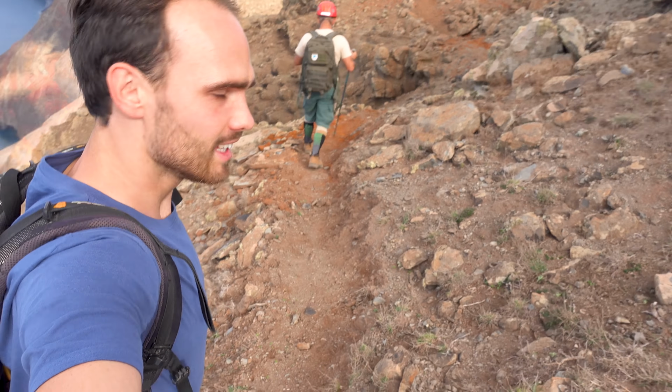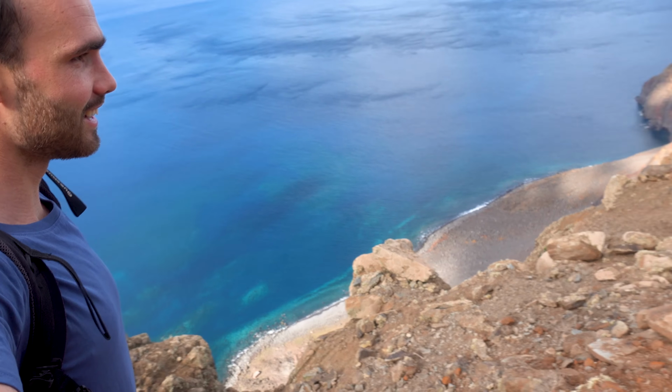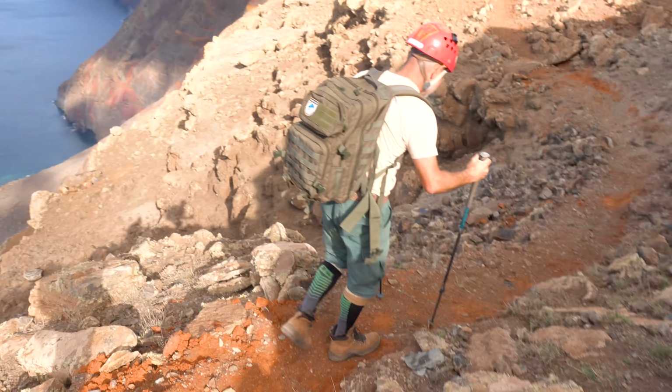Manuel Jose here, ahead of me. Hi. He's a ranger with a lot of experience walking around this area, and you can notice by how confidently they move around here.